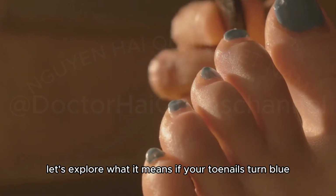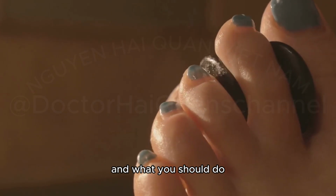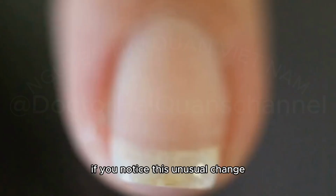Up next, let's explore what it means if your toenails turn blue, and what you should do if you notice this unusual change.